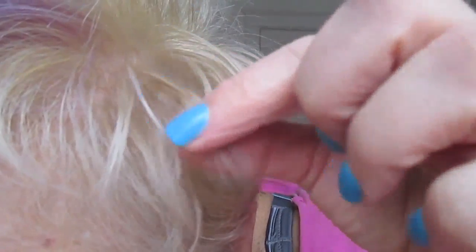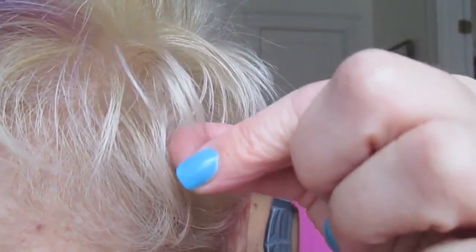And what I do is just spray it and let it fall. And it makes your hair shiny like doll hair. You know how doll hair has that shine? Look at that piece. Like, it's so shiny.